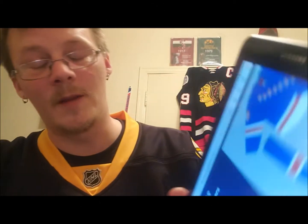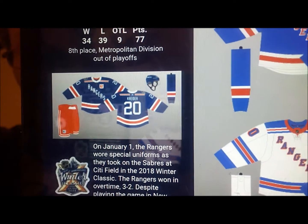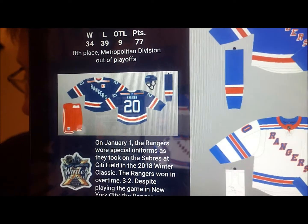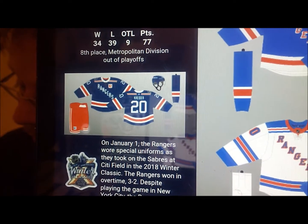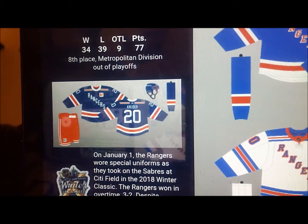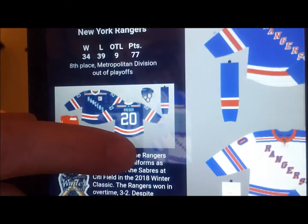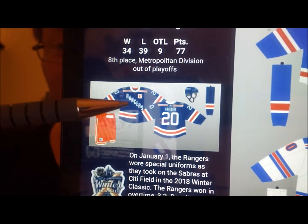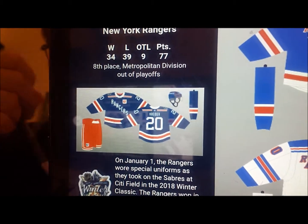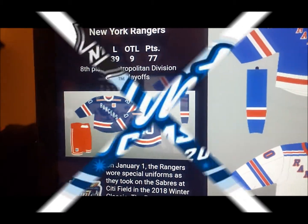Number 20 on this list, 2018 Rangers. And I know they don't really have a lot to go back on as far as the well is concerned, but I feel like they could have done so much more than just this. I mean, when you just take away the New York patch, you take away the Rangers word font, you're really not working with much other than just your lines. But I don't know, I think they could have done a lot more instead of just what they gave us. My thought anyway.